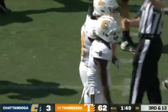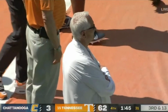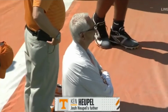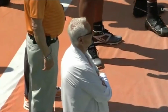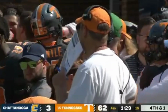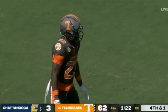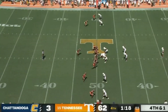Certainly thinking about the entire Heupel family. There is Josh's dad, Ken. Josh's mom, Cindy, passed away this past May. Ken is always on the sideline watching his boy coach the Volunteers. That is a family committed to coaching and to higher education. A tight-knit family. And I know all the Heupels certainly miss Cindy, and we're thinking about them today on this first football game of the season in 2024.